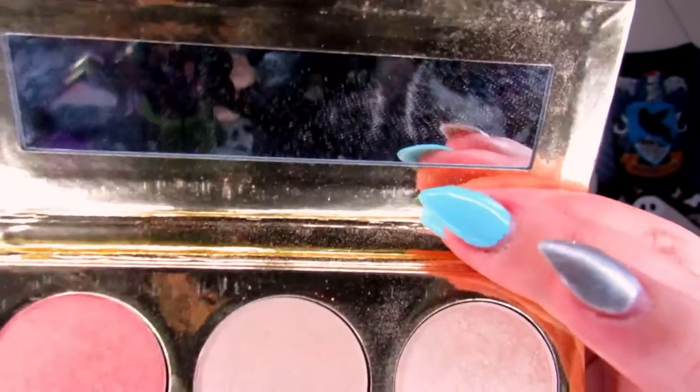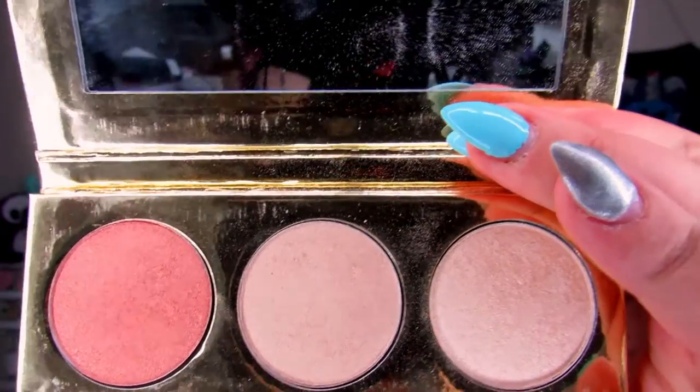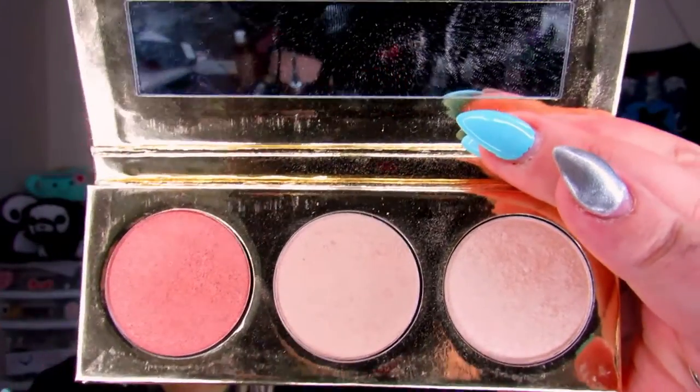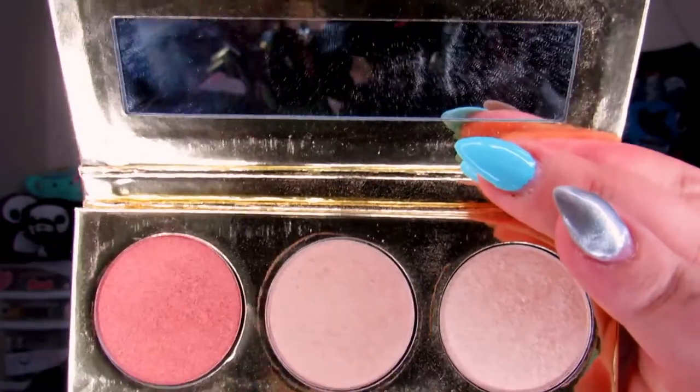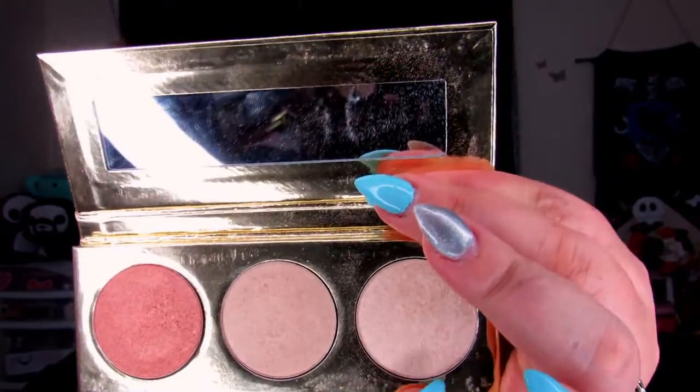Same thing with the Starlit palette. You have your three shades of highlighter. They're perfect. And honestly, this is a really good skin tone range palette if you're gonna have a kit, because you have a very dark highlighter and then it just gradually gets lighter and lighter.